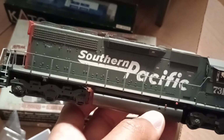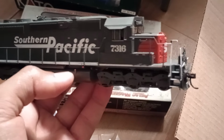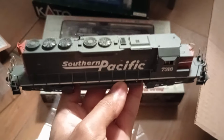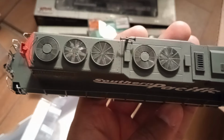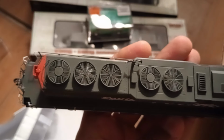I think this isn't from the Grime series, but I love the SP, like their units and everything. This will actually go good with my experimental scheme unit. And it's got sound and DCC to boot. Rad, thank you, man. I really appreciate this, dude. I am so happy. It's like early Christmas for me, man. So thank you. I really appreciate it. Ooh, it's got different fans on here. So there's 3 different styles of fans on here. And I guess that's based off of the prototype. Wow.